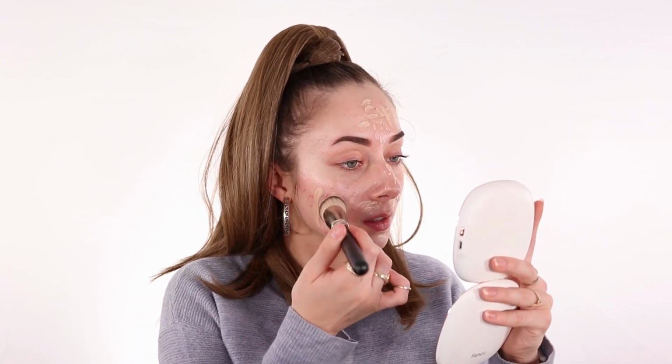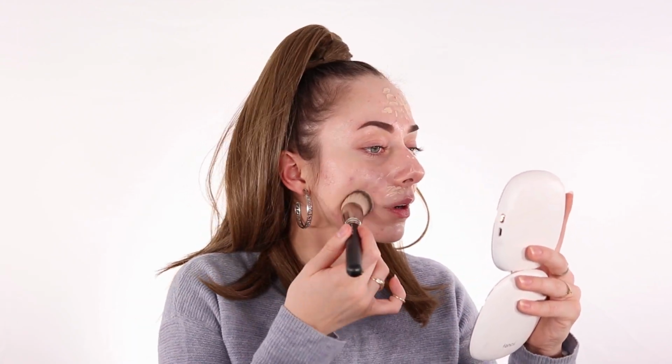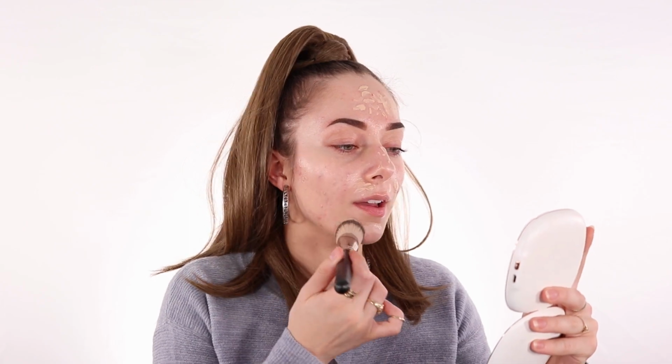Okay, I'm gonna go with this packed brush from MAC. We're using expensive brushes as well, like I said, and I'm gonna go all around. It might not be super full coverage. I'm gonna have to build the coverage, you know, because my skin has some problematic areas. I can feel the luxury on my skin. It's so, ooh. I'm gonna do the contour first and then conceal, just in case. You never know, you know.